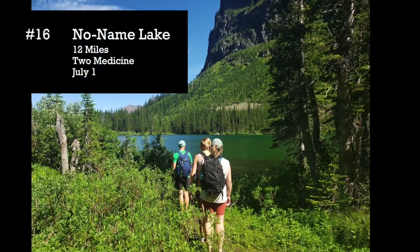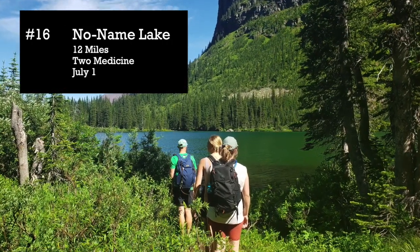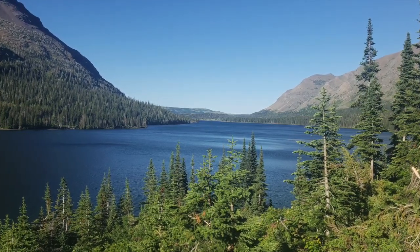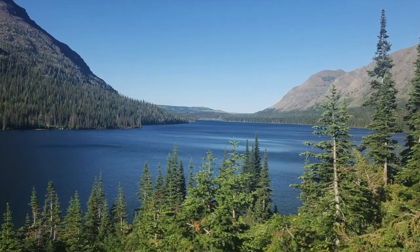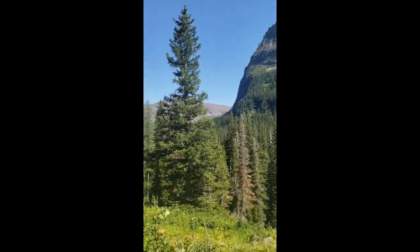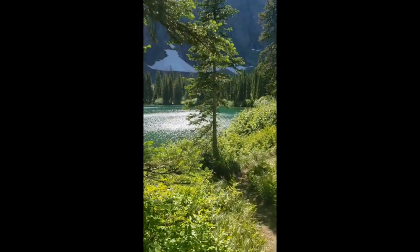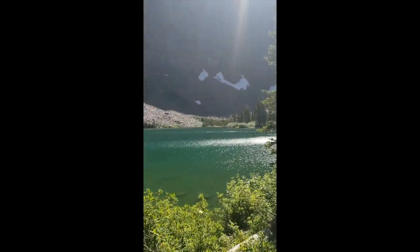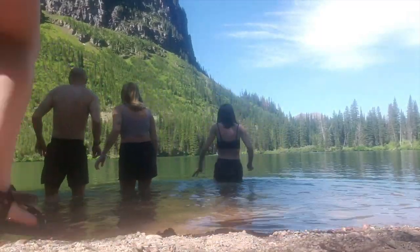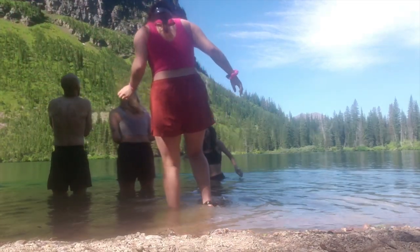Number 16, No Name Lake. This was a 12-mile round trip located in Two Medicine and completed on July 1st. We started the hike on the north side of the lake but returned via the south side, so we did the full Two Medicine Lake loop as part of this, which was fine, but the south side is steeper and woodsier and longer, so doing it on the way back made some members of our party pretty angry. The lake, however, was very nice. Freezing cold, but we all jumped in anyway.